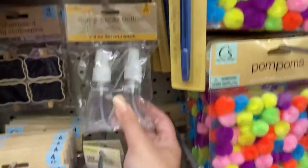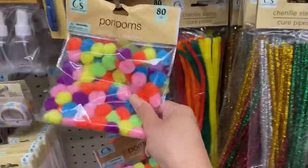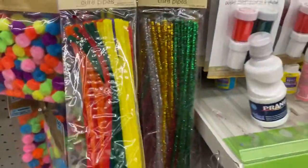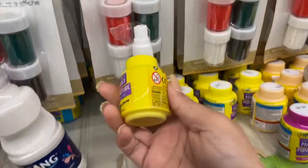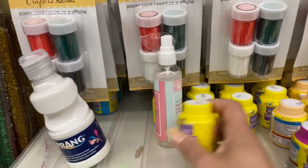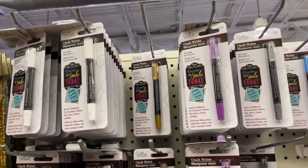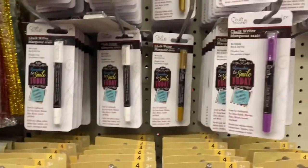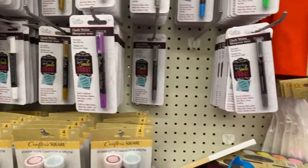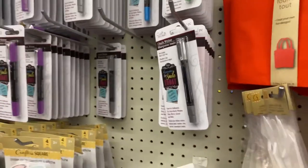They have the spray bottles here. Pom-poms. Some pipe cleaners. Crayola paint. This doesn't belong here. And they have that chalk that I had shown in my first video. I actually used it and it was hard to come off the chalkboard, so I don't know. It's more for something permanent, I think.